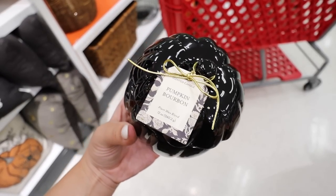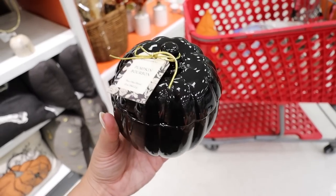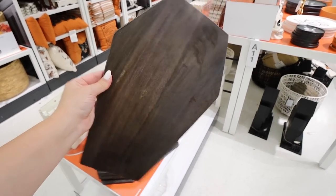And then they do have those pumpkin candles we were looking at yesterday in a black version, pumpkin bourbon, so perfect for Halloween. This is the $10 size. They do also have the $5 size, so this one also comes in multiple different sizes.